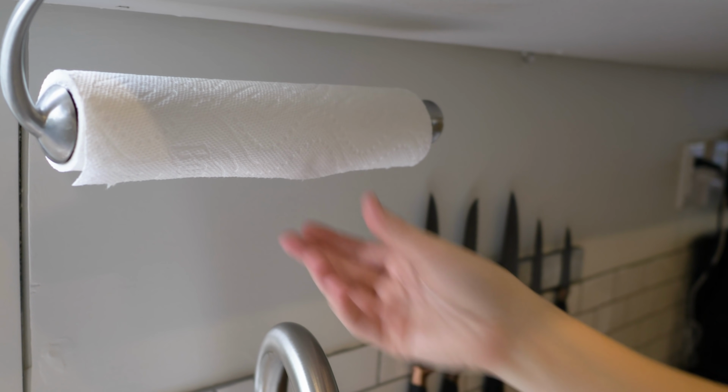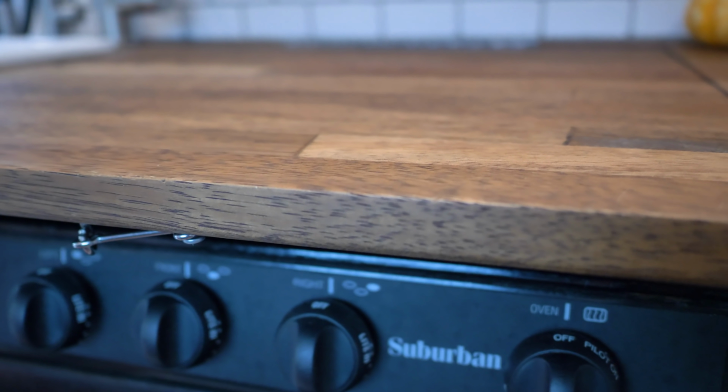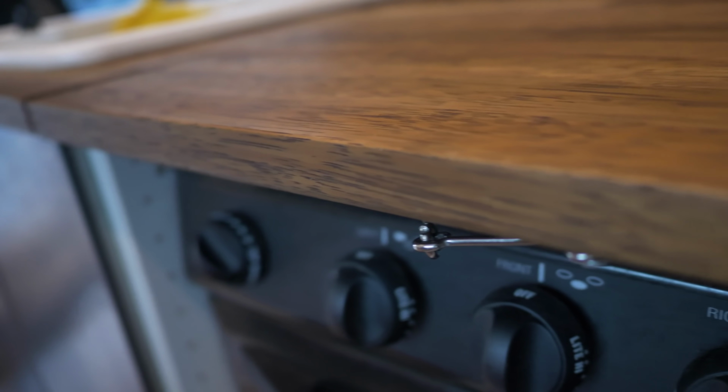So our backsplash is made out of ceramic tile. It's the same tile that we used inside the shower. We also have a ratchet paper towel dispenser that's located directly above the sink. Our counter is a 1-inch butcher block counter, which we picked up at an overstock lumber yard for about 75% less than what it was at Home Depot.